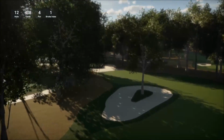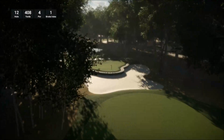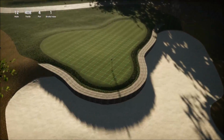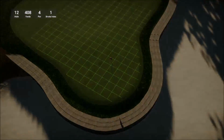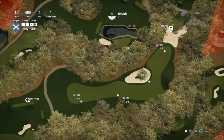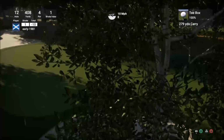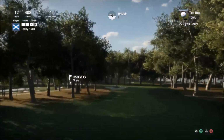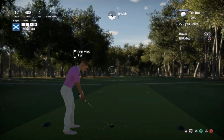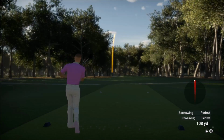So, hole number 12 is another par 4, playing 408 yards, stroke index 1, so it is the toughest hole on the course. Wow, look at the size of this bunker. It is a dog leg left, and the pin is right front edge of that fidget spinner shaped green. Oh, the wind has really picked up once again. I'm trying to find the gap between these two trees here and come out of here. Could be a bit ambitious. I'm just going to add a bit of fade and see if we can get through this gap here.